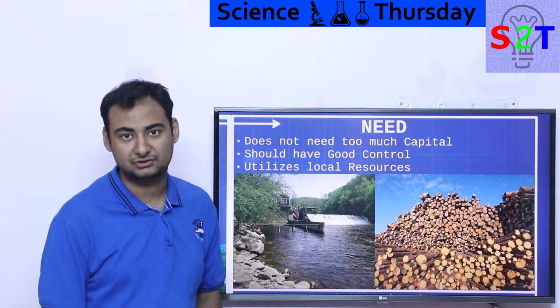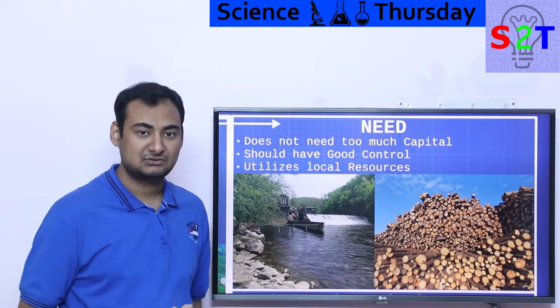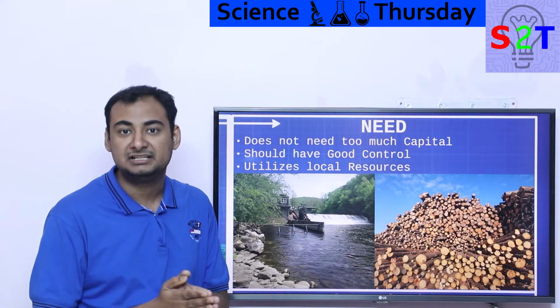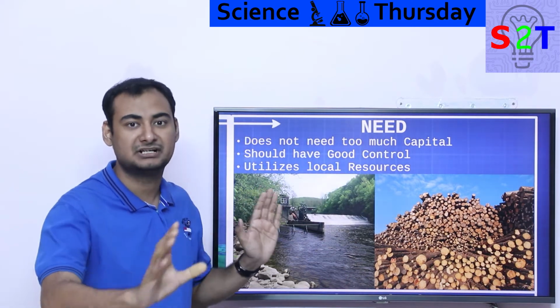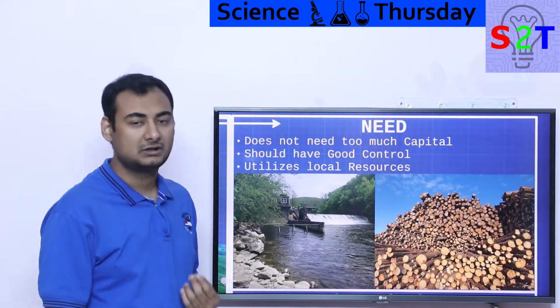And it should have good control. Fundamentally, when you're talking about power, you want stability with the power. It's not like, okay, I want 10,000 megawatt. It's like, give me 100 megawatt link, and that is stable. I will get 100 megawatt no matter what. So you want that stability. That is a very core requirement of the system.